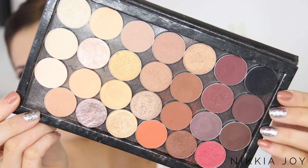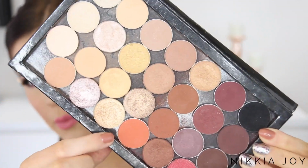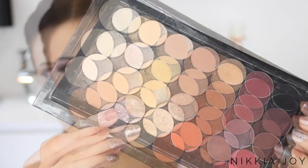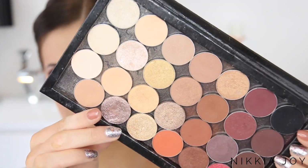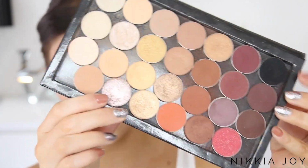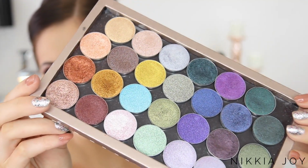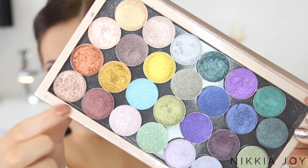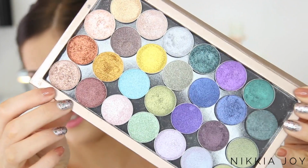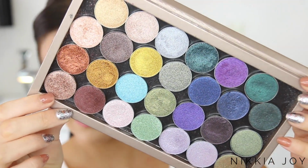But this palette here is my absolute most used. If you guys are interested, I can pop a photo of this on Instagram and name all of the shades for you. Just let me know if that is something that you would be interested in. But honestly, this goes with me everywhere and I'm obsessed with it. And then this one here is all of my sort of shimmery satin type eyeshadows. And I've also got all of my Makeup Geek duochromes and foiled eyeshadows in this palette. Oh, so many pretty things.